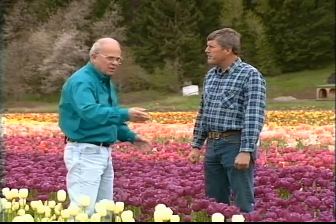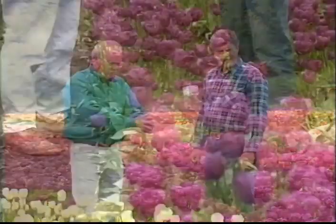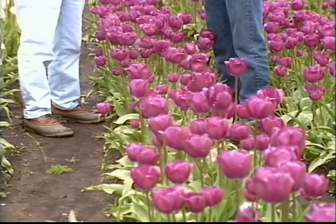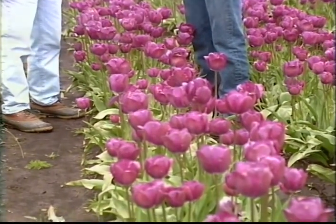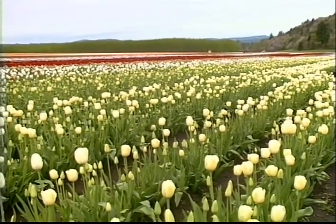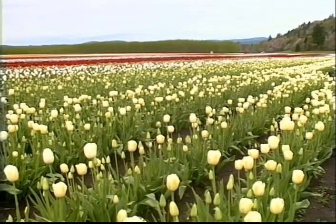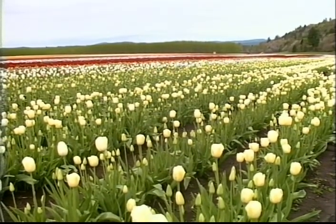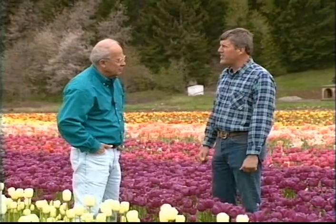Of course. Now, in the rows here, they look like there's a whole bunch of bulbs in width. Do you plant more than one row at a time? Yes, we do. We plant in a 10-inch wide band, and there's all sizes. You can see here all sizes of bulbs, all the way down from the smallest planting stock size, which is 4 centimeter, up to the largest commercial planting stock size, which is a 10 centimeter bulb.